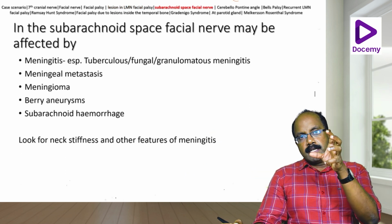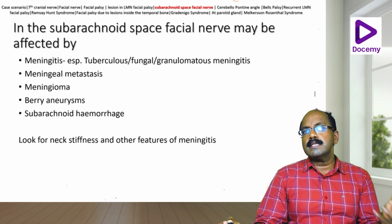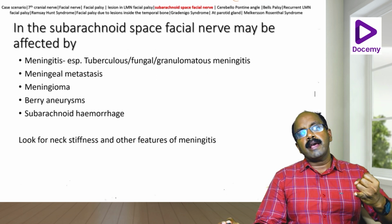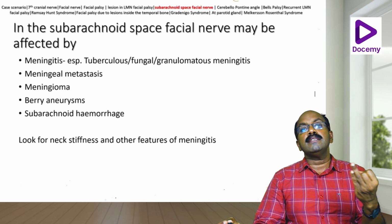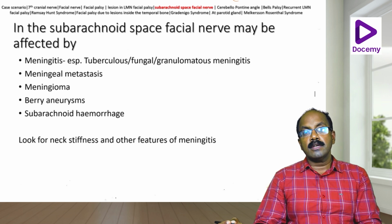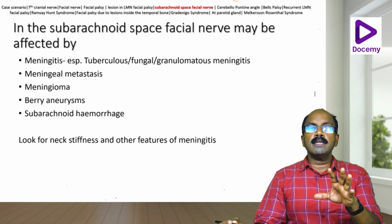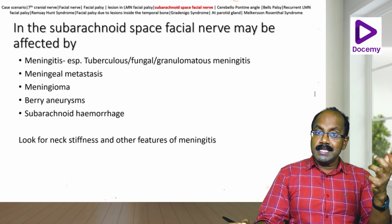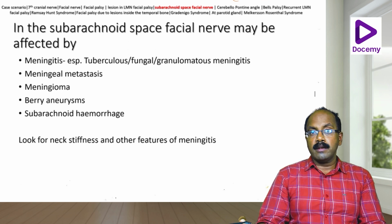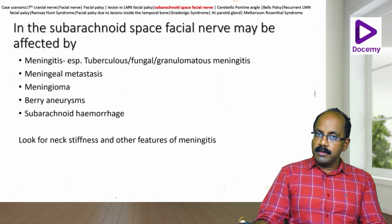Now after the pons, it enters into the subarachnoid space. So what is there in the subarachnoid space? The CSF is there. What are the diseases which can affect the CSF? One is subarachnoid hemorrhage and the second is meningitis. Both will have neck stiffness. So if a person is having neck stiffness with lower motor neuron facial palsy, the problem is in the subarachnoid space. Meningitis, especially tuberculous meningitis, fungal meningitis, granulomatous meningitis, are some of the meningitis which have a higher propensity to affect the facial nerve.